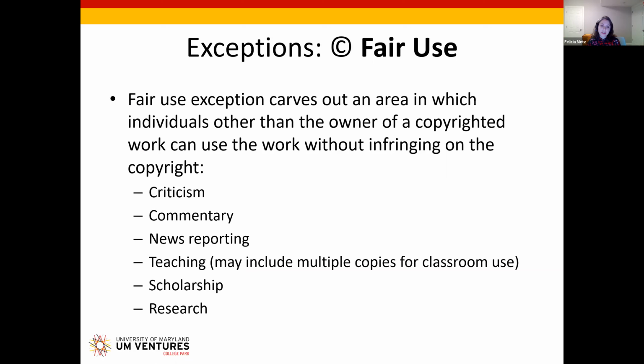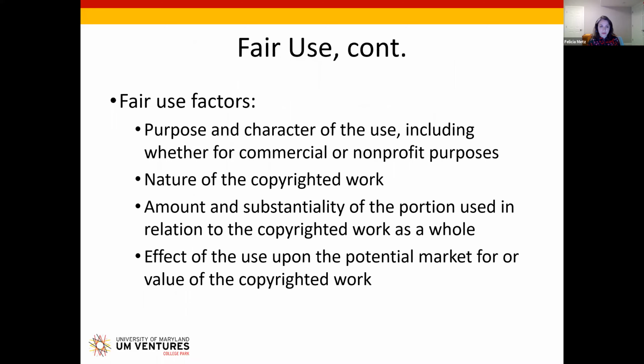So fair use is an exception that carves out an area where you can basically exploit someone else's copyrighted works without needing a license. For critique, commentary, news reporting, teaching, scholarship, research, these are all areas where fair use is an exception to copyright making copies. Think of news reporting, if someone is giving a review of a movie and they want to show a clip of the movie, that would be fair use.